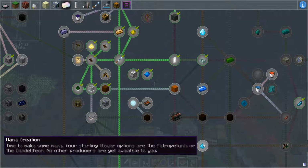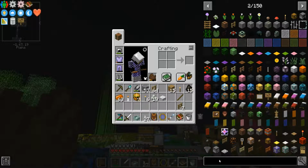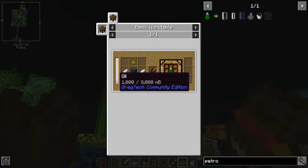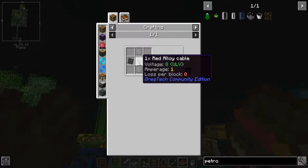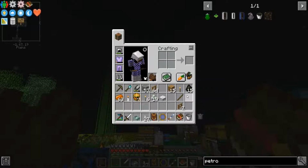Take some time to make some mana. Your starting flower options are the Petropetunia or the Dandelion. No other producers are available to you yet. Petropetunia, eh? Petro. Okay. Takes oil. And a dynamic tank, which is steel, iron plate, and red alloy cable. Okay. We've got a lot of stuff that we're not going to touch this.